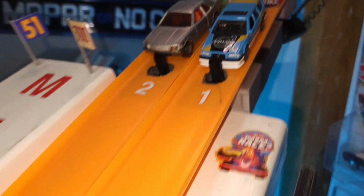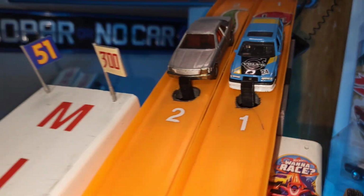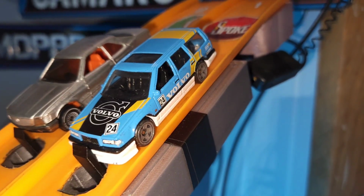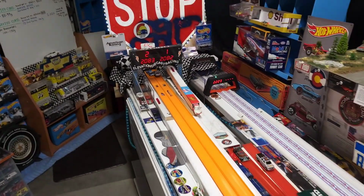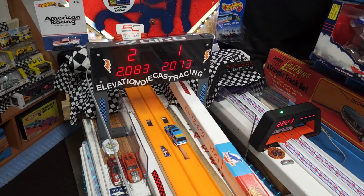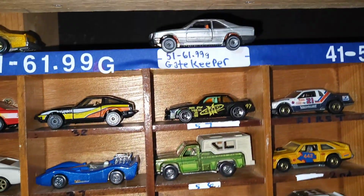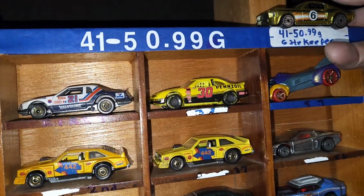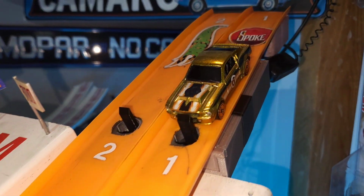Okay, we went ahead and cleaned the track once again to get all the debris off from the race. And tough customer here as the gatekeeper to the 41 to 50 weight class. Let's see if this Volvo can make headway into this rank. We've seen that Volvo run a 2077. Here we go, 2073. Now we're talking. So the Mercedes will find his way into the box club. I'm telling you, getting older's a blast. Wrong guy. 41 to 50 gatekeeper is this. But if he beat that Mercedes by 10, I have no trouble believing he's going to beat this guy.